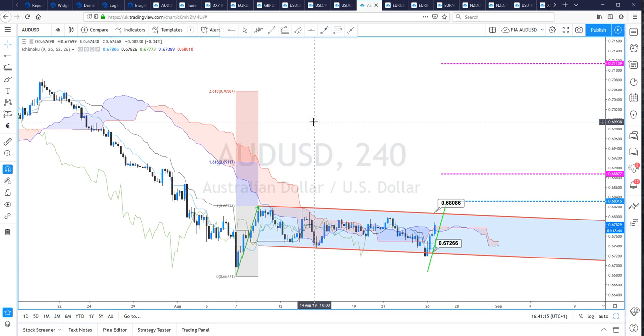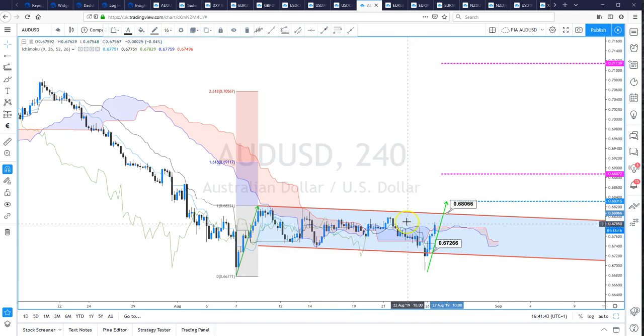Obviously, if Aussie dollar, Euro dollar, Sterling dollar, all those dollar-based currencies move higher, then dollar CAD in respect should move to the downside. So again, using just correlation, dollar CAD is moving away from that bullish concept, if you like. At the moment, that dip lower has been bought into.